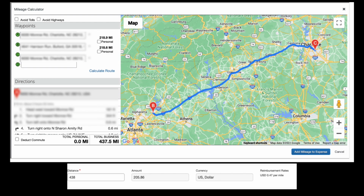So the total for the superchargers cost me $31.11. And looking at the map here for the mileage calculator, it was about 437.5 miles, which, as you can see below, they counted as 438. And at 47 cents a mile, they're going to pay me $205.86. And then minus the $31.11 that it took me to get down there and back, I made essentially $174.75.